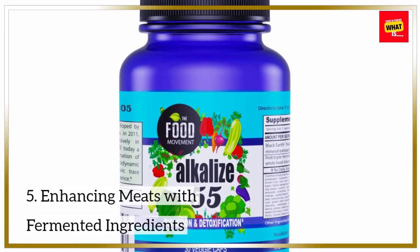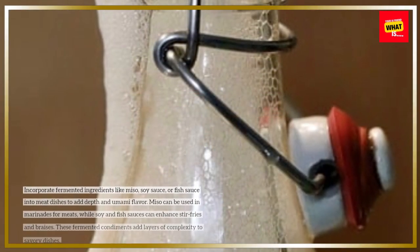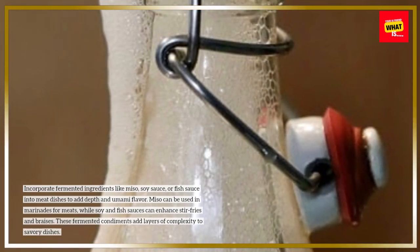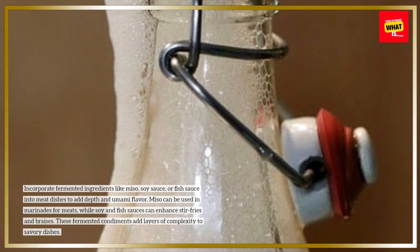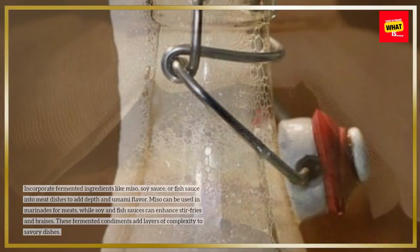5. Enhancing meats with fermented ingredients. Incorporate fermented ingredients like miso, soy sauce, or fish sauce into meat dishes to add depth and umami flavor. Miso can be used in marinades for meats, while soy and fish sauces can enhance stir-fries and braises. These fermented condiments add layers of complexity to savory dishes.